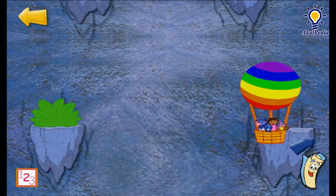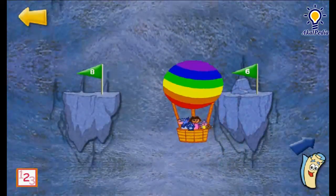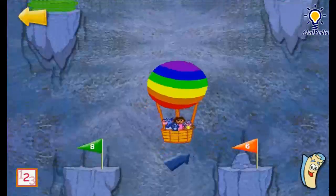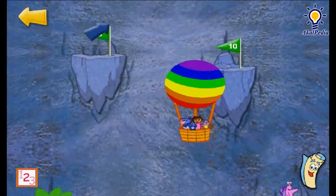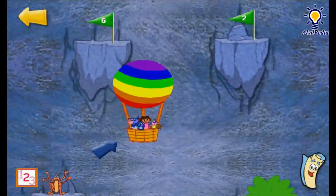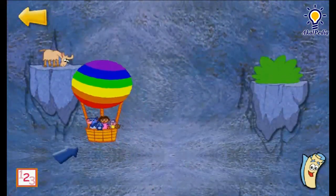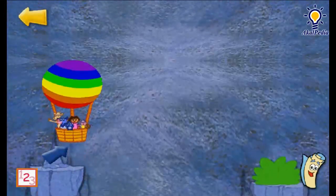Fantastico. Now, follow the path with the number 6. Seis. To get to the llama. That's the number 6. Seis. Good job. There's the llama. Good finding. We've picked up all of our passengers. Now we can head to the top of the rock.